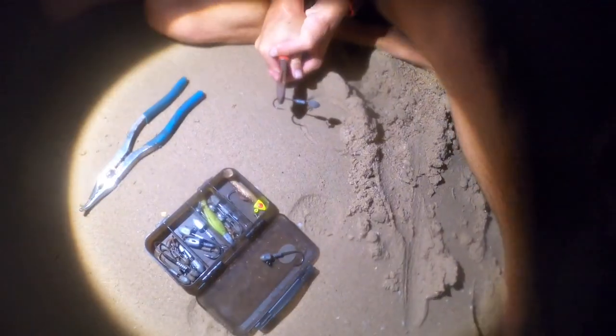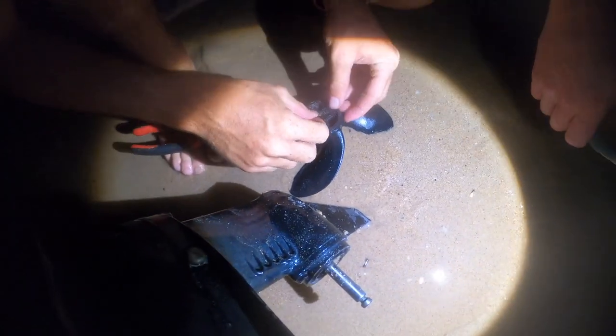We continued shark fishing for a few hours, but we had a few issues with the motor, as you saw just there. We're fixing that little pin again. We dropped a few sharks, we dropped a few baits, just didn't really come off for us. And yeah, that was pretty much the end of the night, really.